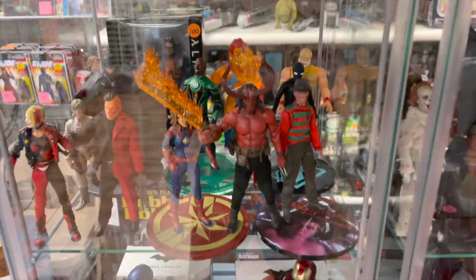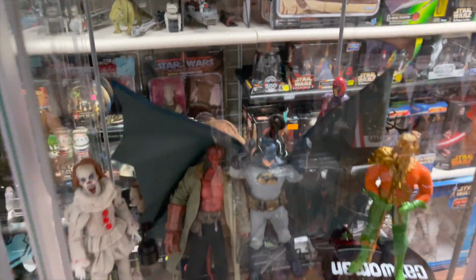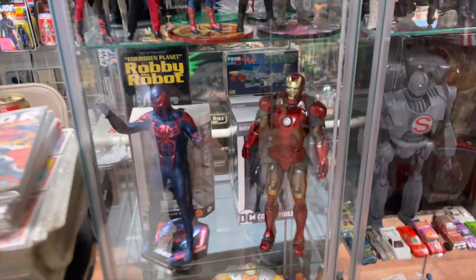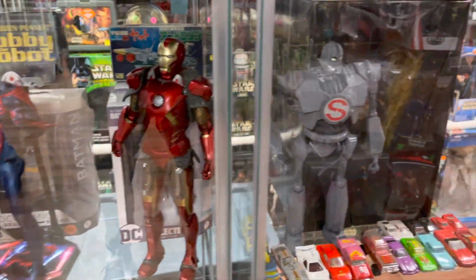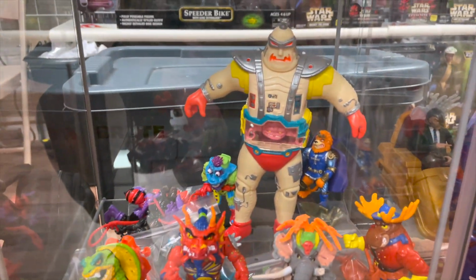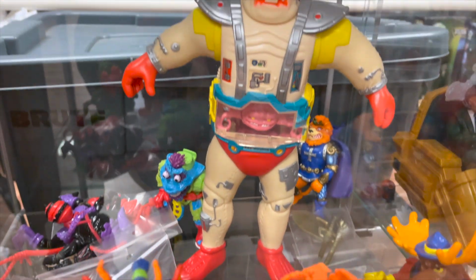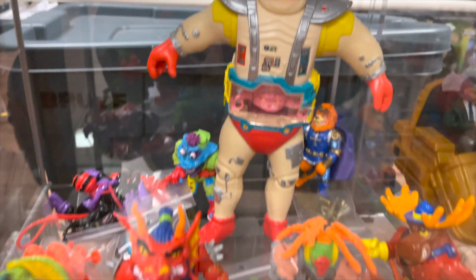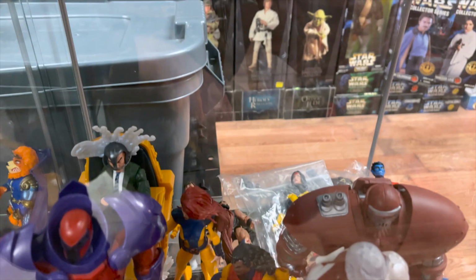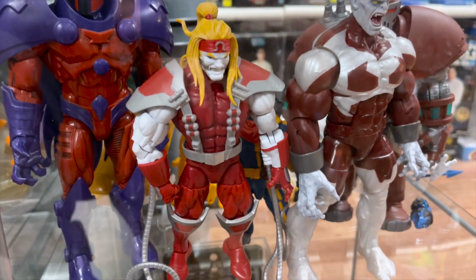Moving on around here. Got some Neca there. Some Hot Toys. Look at that crane, man. That thing is flawless. That's amazing right there. I would absolutely die to have that. We got some Legends over here. Omega looks really good.